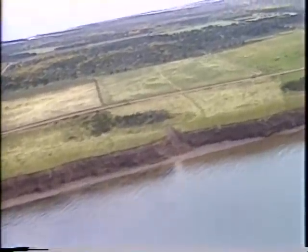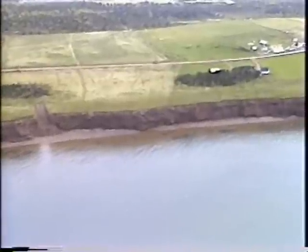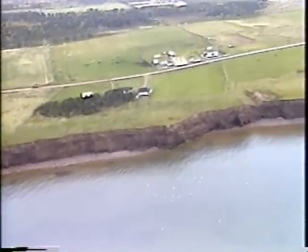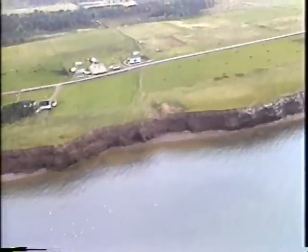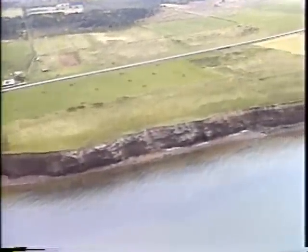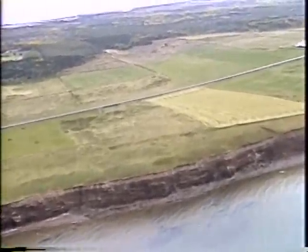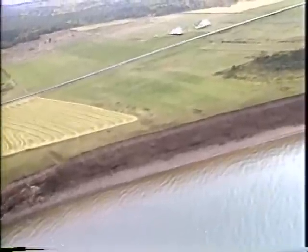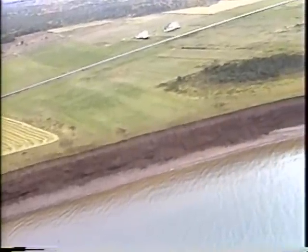That sort of change in color at the top of the cliff you can see might be unconsolidated, but I would rather imagine the bedrock extends right to the surface. Height of these cliffs, no contour here, but I would guess they're probably 10 meters, 10 to 15 meters at least.